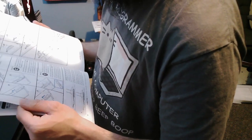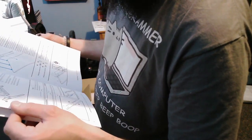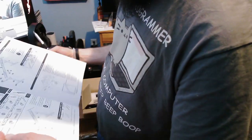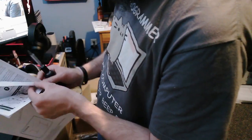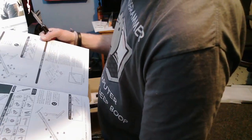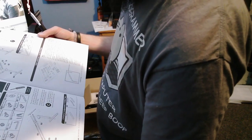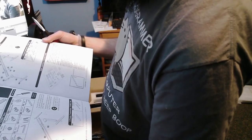Oh yeah, they've got me flipping everything upside down. Yeah, it looks like they don't even really want... What? I see. So they want you to count everything, which I know probably sounds stupid. But I think it's going to be important that we do.